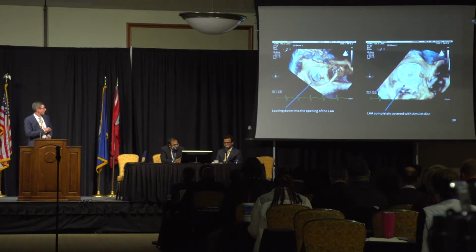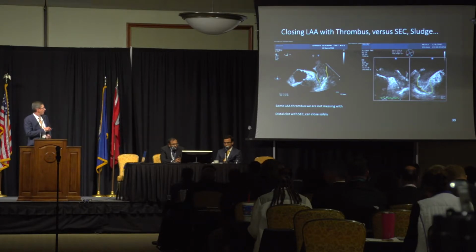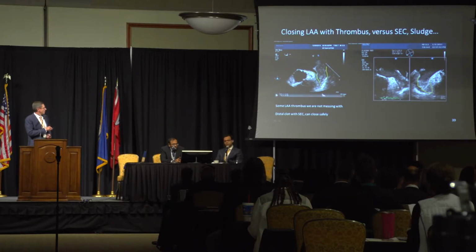I'm going to skip that one. Here's an example, looking down into that black hole I've shown you before, the left atrial appendage, and here it is with the disc covering that whole space very nicely on a 3D TEE. Now, this is a patient that I'm not going to try to close their left atrial appendage today. She's got a huge LAA thrombus. If the videos don't play, don't worry about it. This patient has thrombus about halfway down into the appendage. The distal half of the LAA here is thrombosed, with a lot of spontaneous echo contrast.